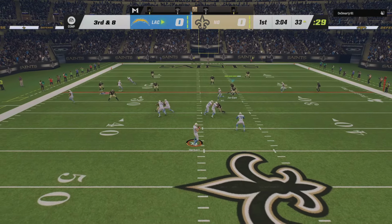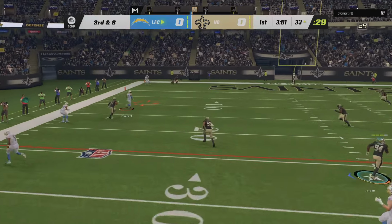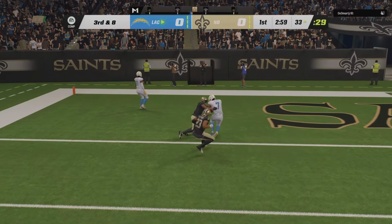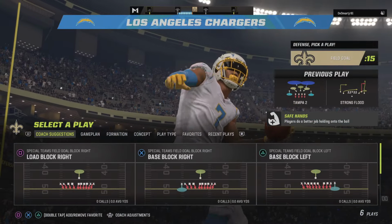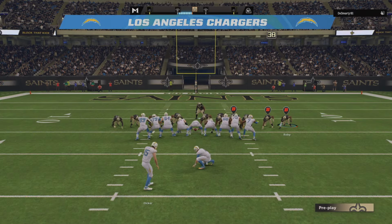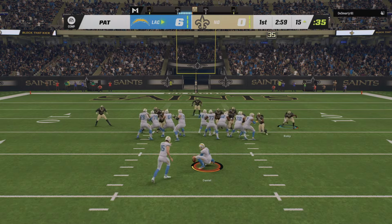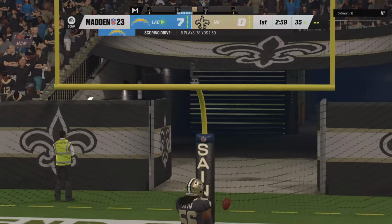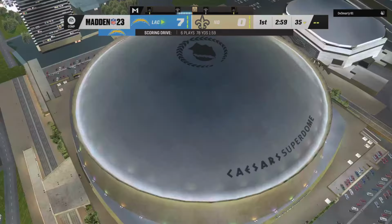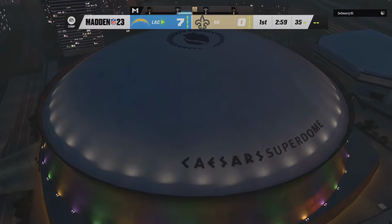Going to throw on third down with Herbert. That's going to be complete to his tight end, Everett. Touchdown, Chargers. Gerald Everett, 33 yards. And the Chargers will claim the early lead as they're on the board first here tonight. Point after, right down the middle. And that makes the score 7-0. Saints, nothing.